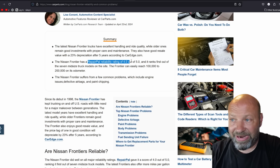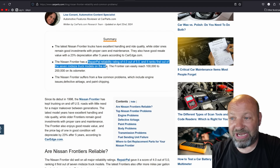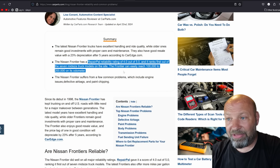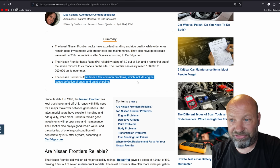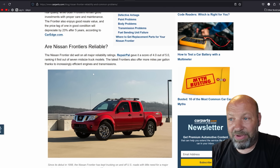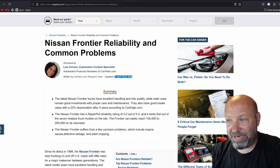RepairPal reliability rating gives it a 4 out of 5, and it ranks first out of 7 mid-size truck models on the site. The Frontier can easily reach 100 to 200,000 miles on its odometer. The Nissan Frontier suffers from a few common problems, which include engine issues, defective airbags, and paint chipping. Are they reliable? They're going to go back deeper in, but they say right here, this was updated in 2024.